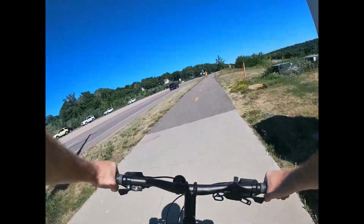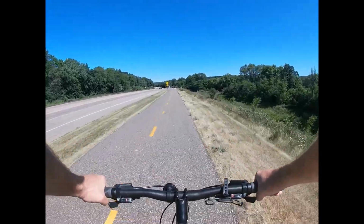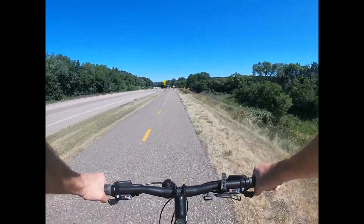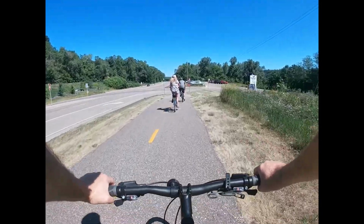Right, once you get over the bridge, this is heading north again along Highway 95. Back to the trailhead.